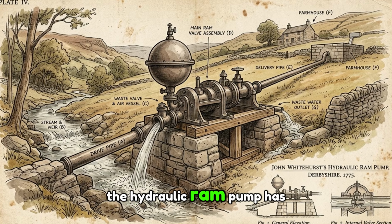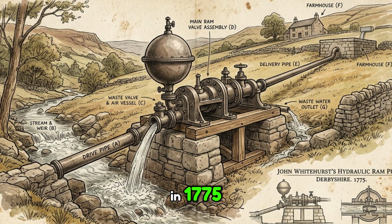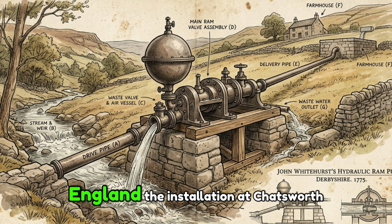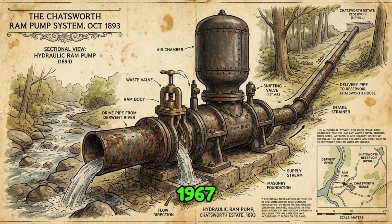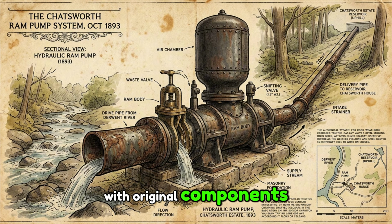The hydraulic ram pump has a similarly distinguished lineage. In 1775, John Whitehurst built the first documented ram pump in Derbyshire, England. The installation at Chatsworth House operated continuously from 1893 to 1967, 74 years of uninterrupted service with original components.